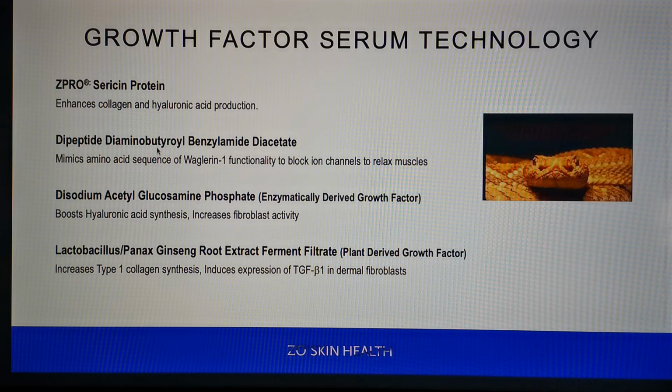And one of them, in particular, the enzymatically, is something we call DAGP, or disodium acetylglucosamine phosphate. Disodium acetylglucosamine phosphate is just a simple derivative of N-acetylglucosamine 6-phosphate, NAG6P. If anybody was looking into NAG6P, it's a natural constituent in the skin that actually drives hyaluronic acid synthesis and increases fibroblast activity to do so.